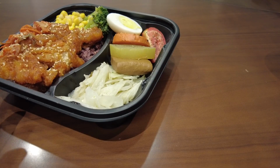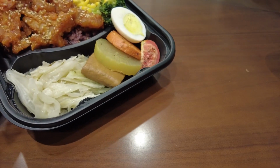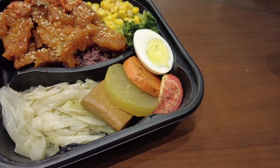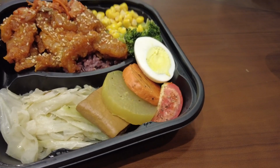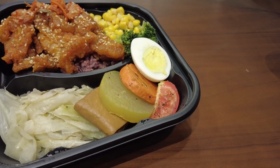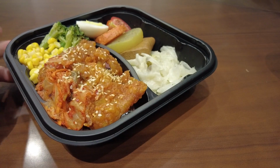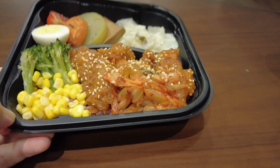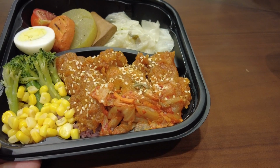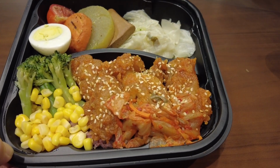This includes a little bit of cabbage, that is a horseradish, an egg and a tomato, some sweet corn, a little bit of broccoli, some rice and some cabbage. So this one is overpriced compared to what you get normally in a Taiwanese lunchbox, but on the plus side, it does not give me heartburn.